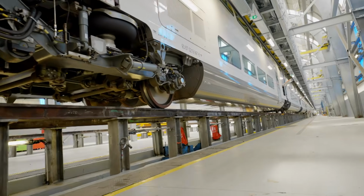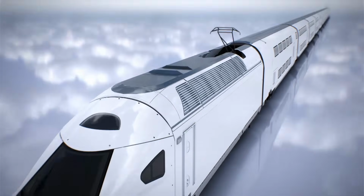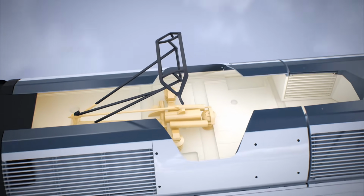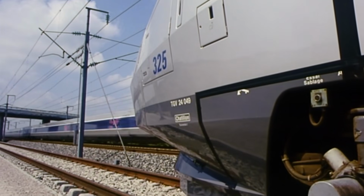The undercarriage may have been streamlined, but another particularly sensitive zone was completely transformed. The alcove reserved for the pantograph, the arm that extends out from the top of the train to make electrical contact. The pantograph area on the TGVs was kind of a mess in terms of aerodynamics. There was a lot of equipment on the roof.